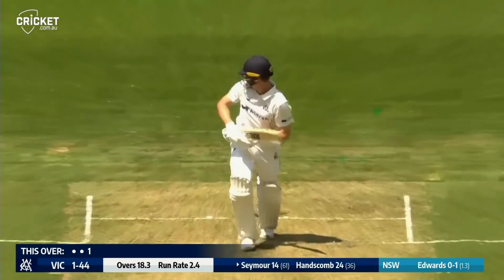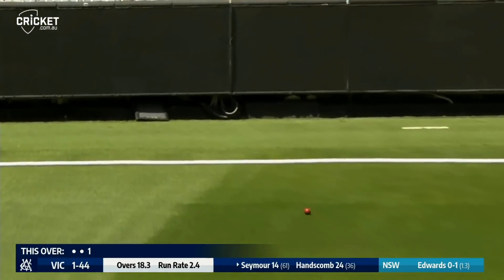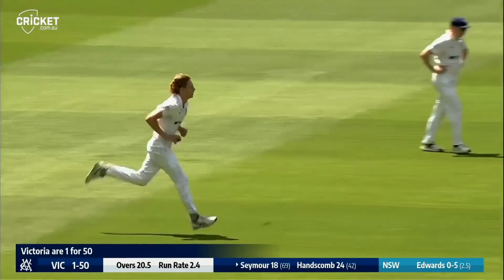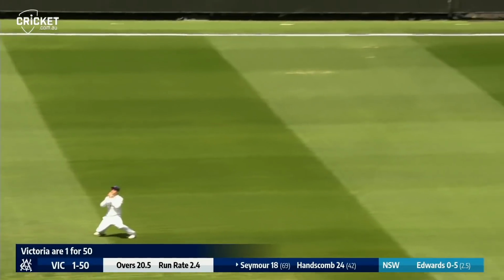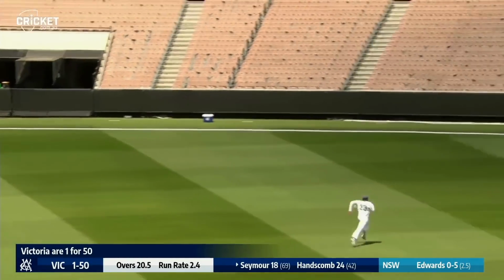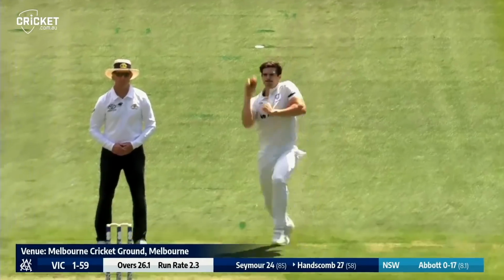Edwards changes to round the wicket to the left-hander. Seymour gets something on that. Might have all been thigh pad. It's going to roll very fine. Be attacking in this first session. Last ball of the 21st over. Seymour chases a wide one, and he gets enough willow on it that it'll squirt down to the third man rope for 4.